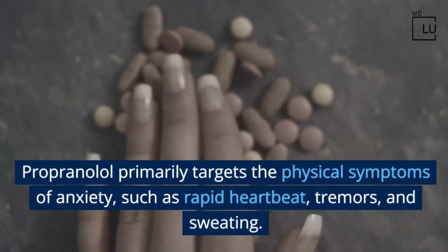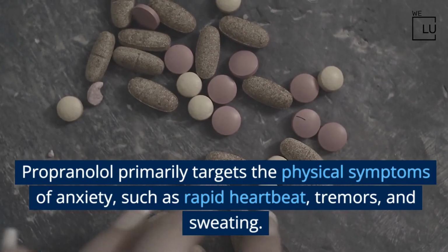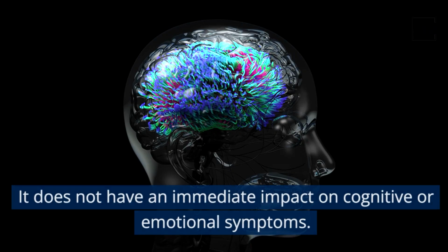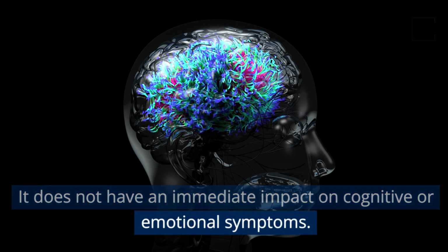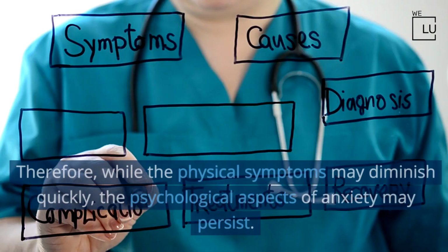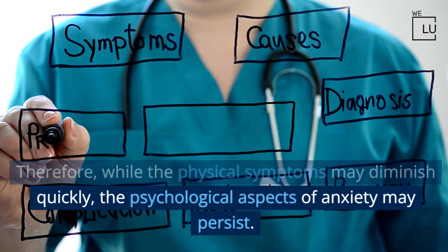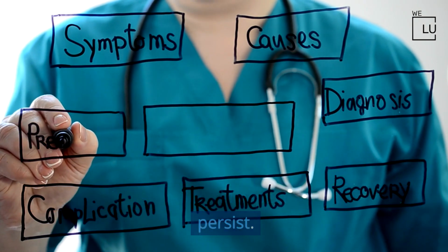Propranolol primarily targets the physical symptoms of anxiety, such as rapid heartbeat, tremors, and sweating. It does not have an immediate impact on cognitive or emotional symptoms. Therefore, while the physical symptoms may diminish quickly, the psychological aspects of anxiety may persist.